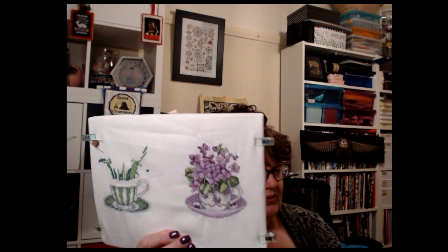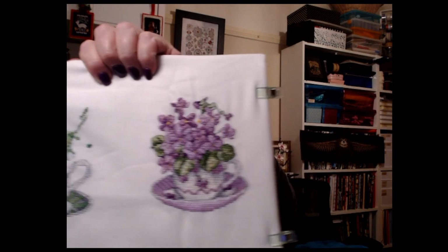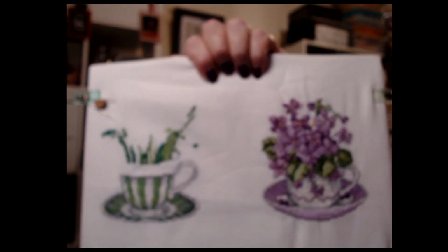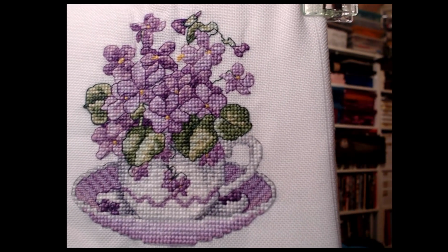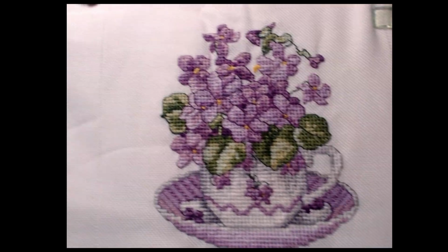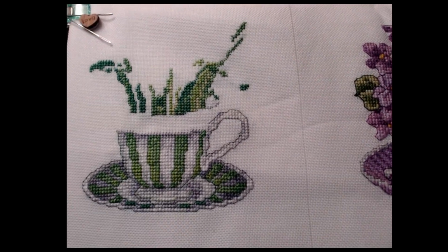January Cup was started on the 21st of March 2022, and I believe I'm about 35% done. There's a fair bit more to be done in that, and as you can see in the February, there's a whole lot of back stitching to be done. I do try and do it as I go along, but there's a whole heap more to go.